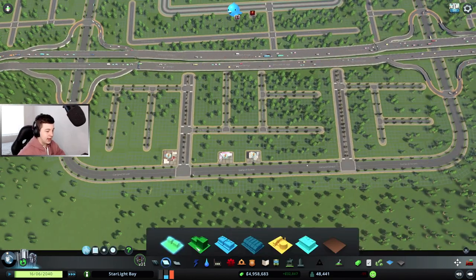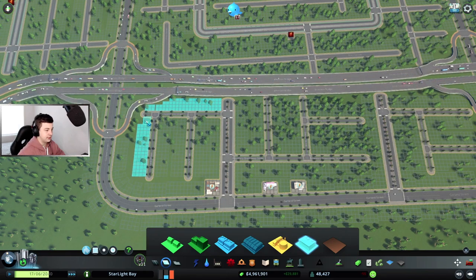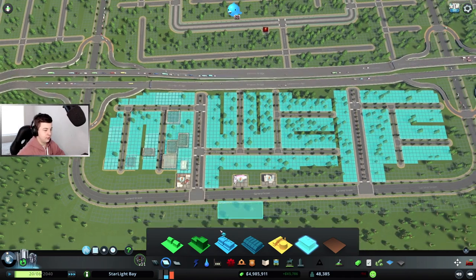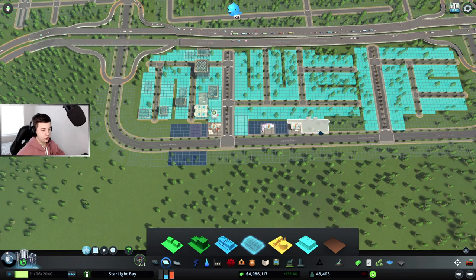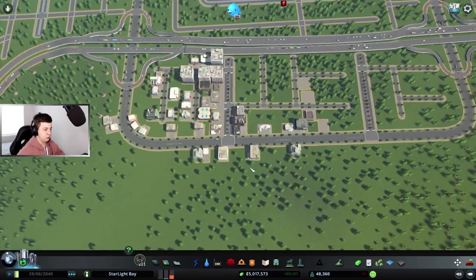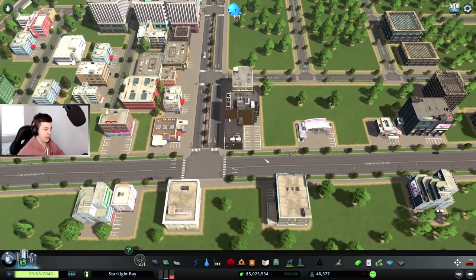Now, let's start adding some districts in here. We might put some offices in the back here, around these areas. So, I'm thinking of putting offices up the back here, and we may even just do some high-density commercial along the front here. All right, there you go. So we've got some power into this area right now. These guys should be starting to be a little bit happier now that they've got some power.